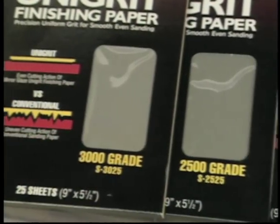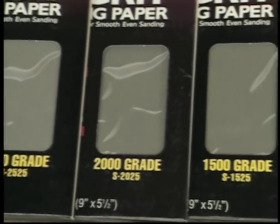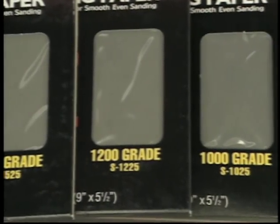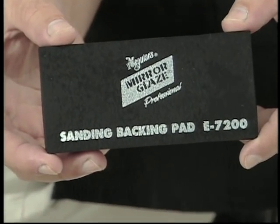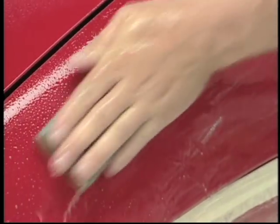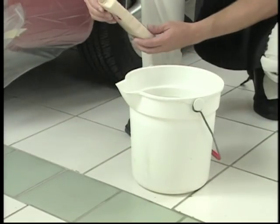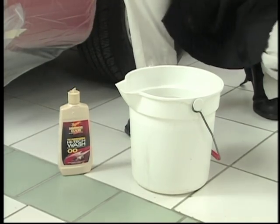Meguiar's finishing papers range from 3,000 grit to 1,000 grit, with the 2,500 and 3,000 grit specifically made for removing defects from factory clear coats. We also suggest using a high-quality backing pad to distribute your hand pressure evenly across the entire surface for a fast, uniform cutting action. And here's a great tip. To help lubricate the surface and prevent your papers from loading up, we recommend using a high lubricity car wash mixed into your water source.